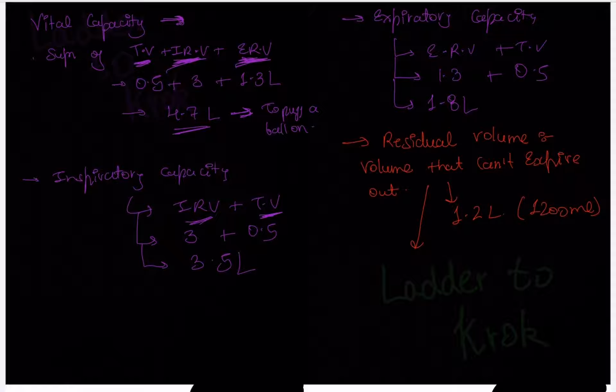And obviously, we can't find it by spirometry. By spirometry technique we can't find this residual volume.